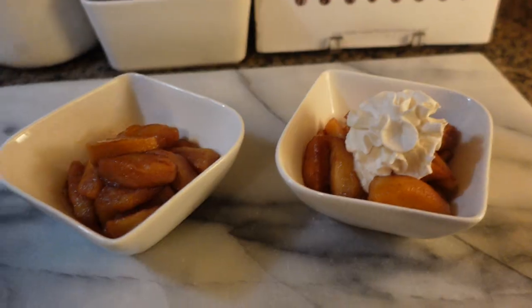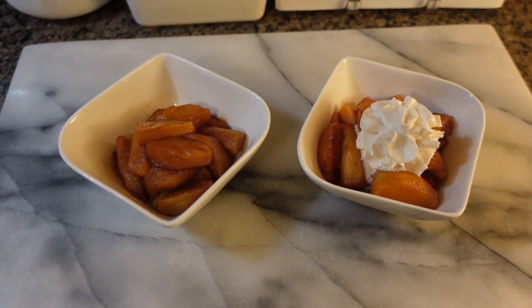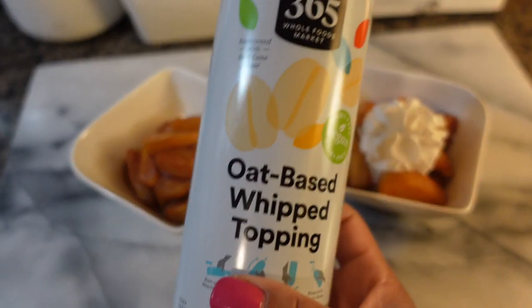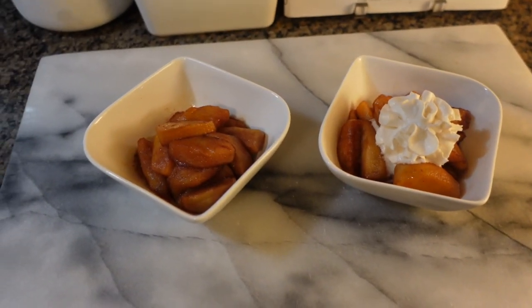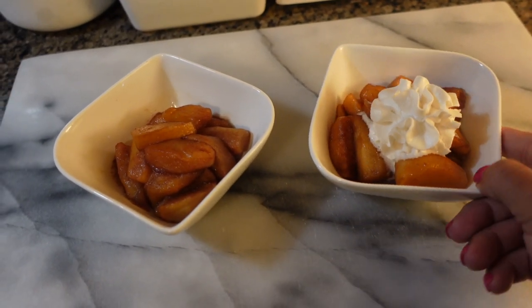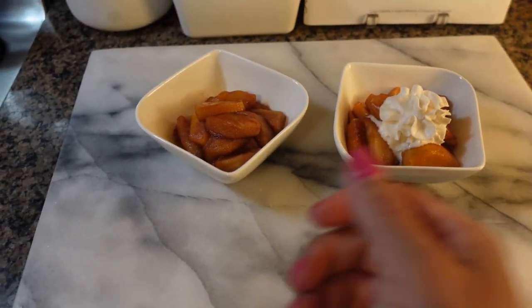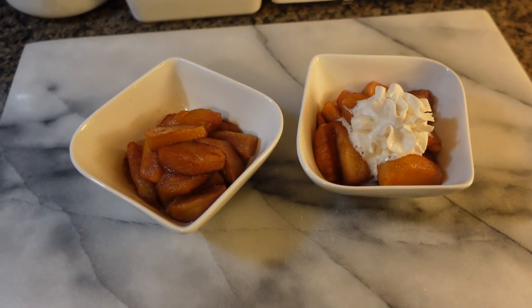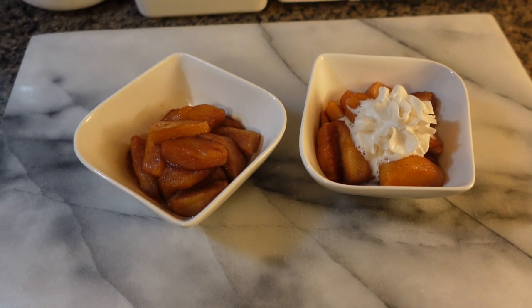It's recording. Hi. All right, so our cinnamon apples are ready. This one is Sefton's, this one is mine. I just added this oat-based whipped topping to it, so good. You can also add like nuts to it if you want to, but I'm just going to eat mine like this. And yeah, that's our little apple recipe. I do have another one that I'm going to share with you all probably in the next vlog.